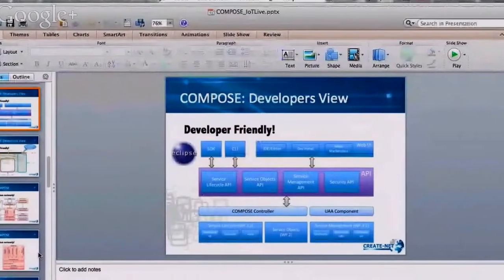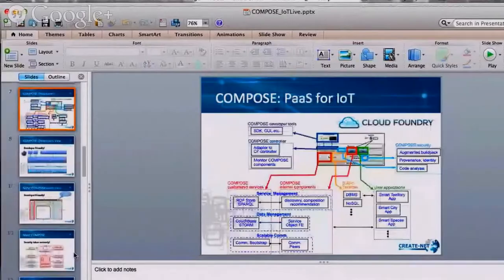Okay, so. And I think you can enlarge it a little bit, so without going.